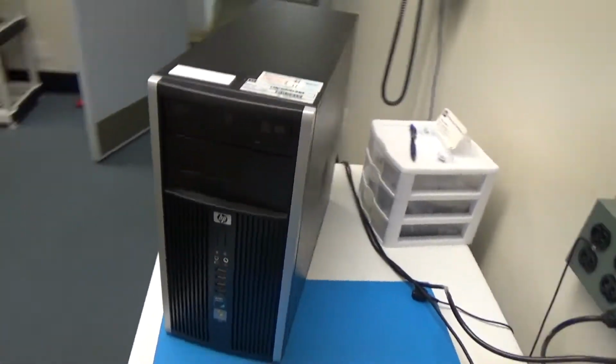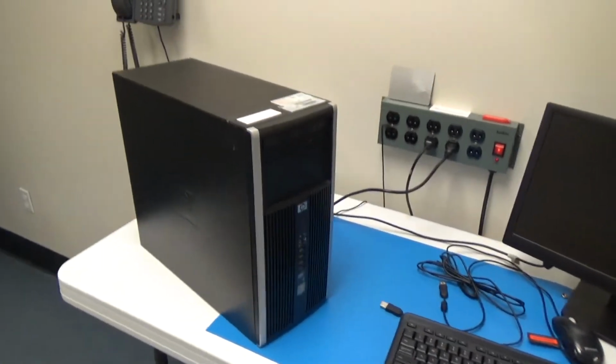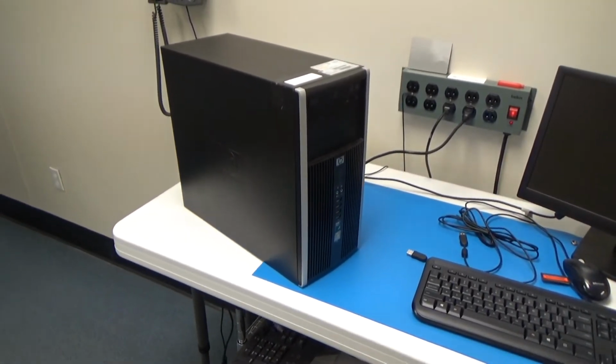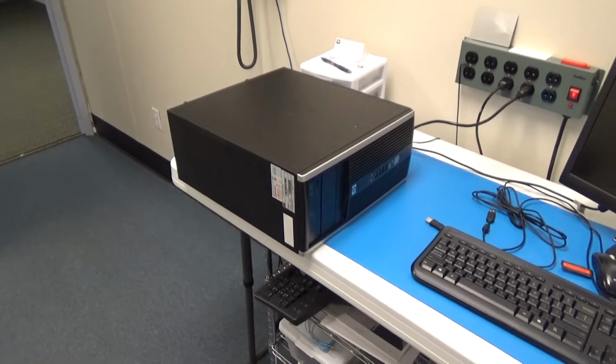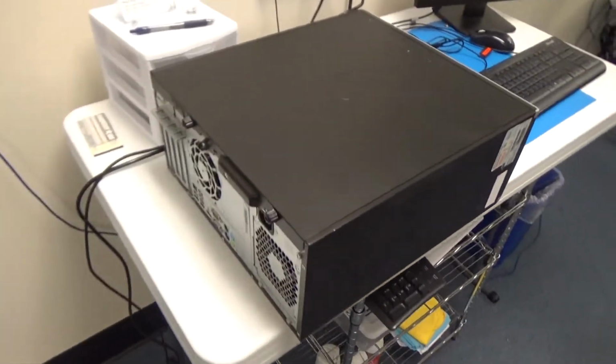And I don't think there's anything notable on the other side. Nope. So I'm just going to reposition this on its side so we can get it opened up and we'll see what's in there. Okay, we've got it laid down on its side. So let's try and get this cover off and we'll see what's in here.